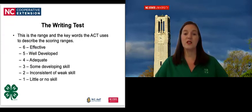This is the range and the key words that the ACT uses to describe the scoring ranges. A 6 is effective. A 5, well-developed. A 4 is adequate. A 3 has some developing skill. A 2 is inconsistent and weak skill. A 1 is little or no skill.